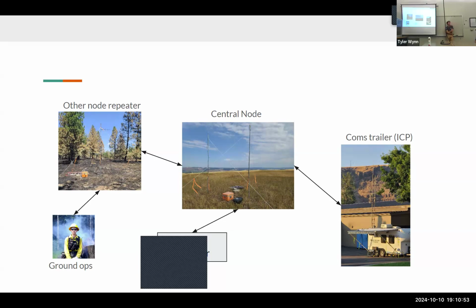Well, I was just wondering, with so many different channels, which one are you normally listening to? Is it your repeater frequency or your simplex TAC channel? It really depends on what your role in the fire is. If you're just a firefighter on the ground, typically you're going to be on your simplex TAC channels. Any type of leadership, like a squaddy or a squad boss, would be listening to their TAC channels and also the central system.